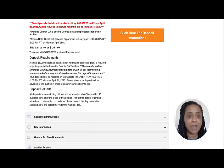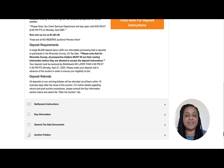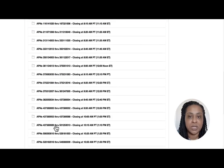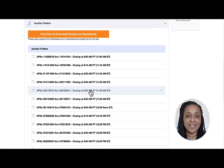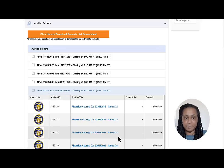Always read everything about the auction. Make sure you are privy to what they're asking for, the form of payment, all that good stuff, okay? So what I'm going to do is come down here to auction folders. And auction folders is a lot of folders, all right? So auction folders has a lot of different tabs. So I'm going to just click on a random tab and I'll show you why and go through it.